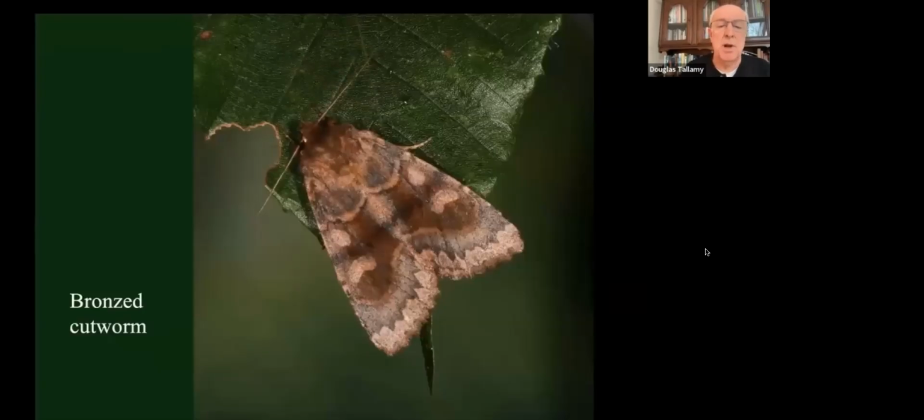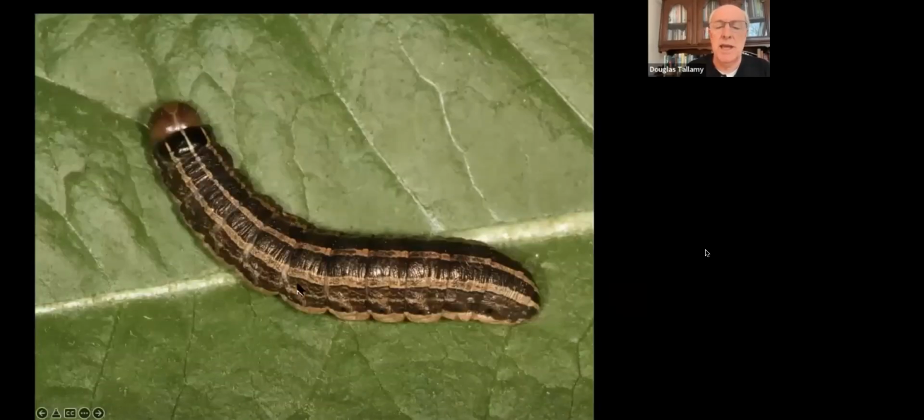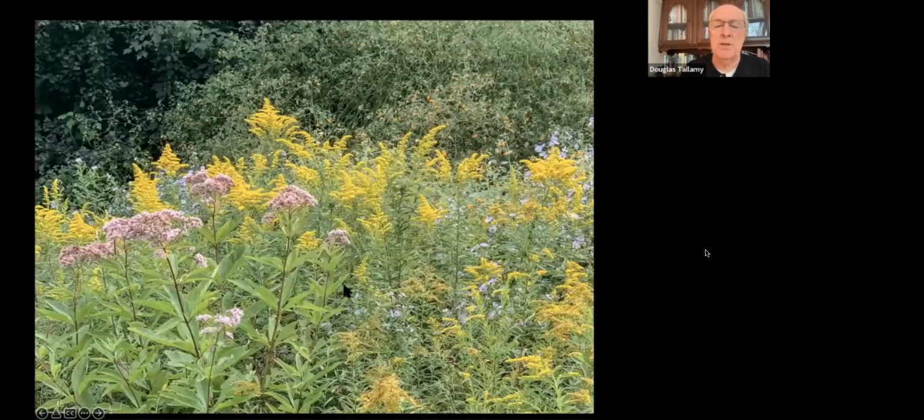So how does she catch a moth like this? Well, she's actually releasing the sex pheromone of particular species of moth. I wanted to know what the species was, so I unwrapped the things that she was catching, and it turned out it's the bronze cutworm. She caught 10 bronze cutworms in a row in my yard, and I've got bronze cutworms and the caterpillars that create a bronze cutworm because I've got goldenrod. That's their favorite host plant.